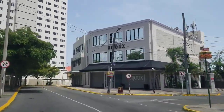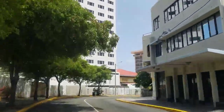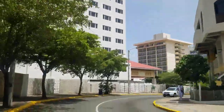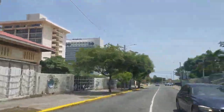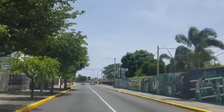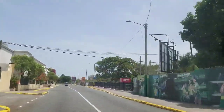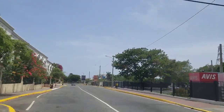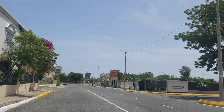Okay, we're now on Knutsford Boulevard. On the right is the Bijou Jewelry Store. Straight ahead is what used to be the Wyndham, but it's now part of the Courtleigh Hotel, and beside it, that building is the actual Courtleigh Hotel. That was the first building they had, but the hotel is now going to take up both buildings, which will be a part of the hotel.